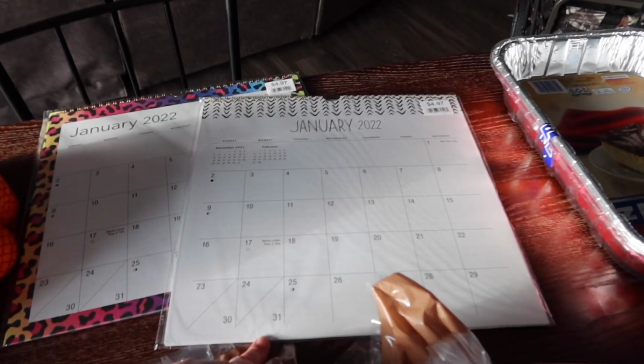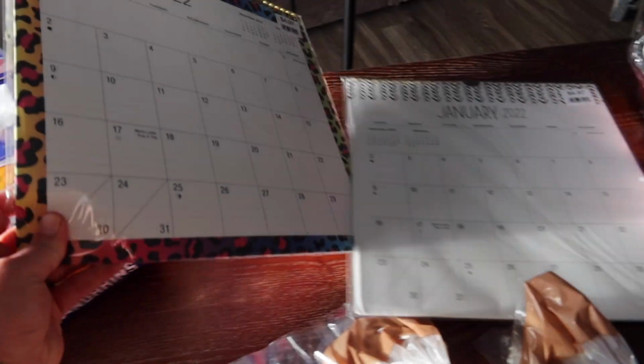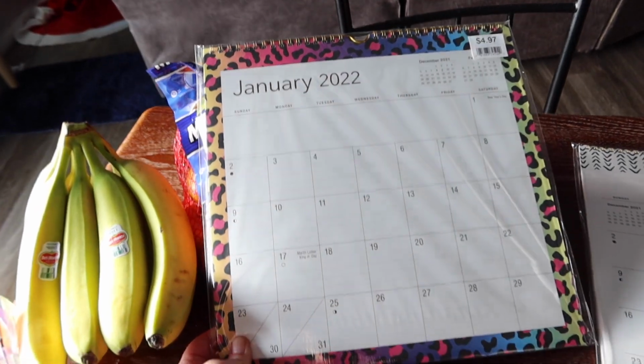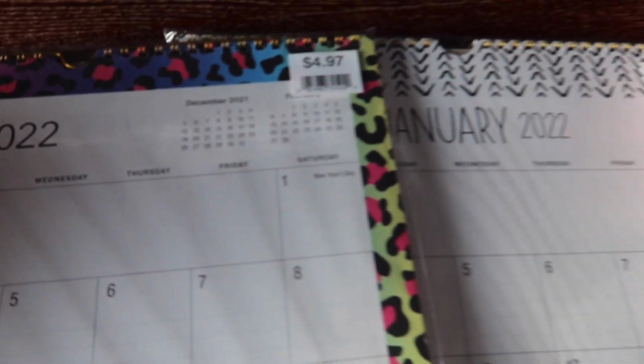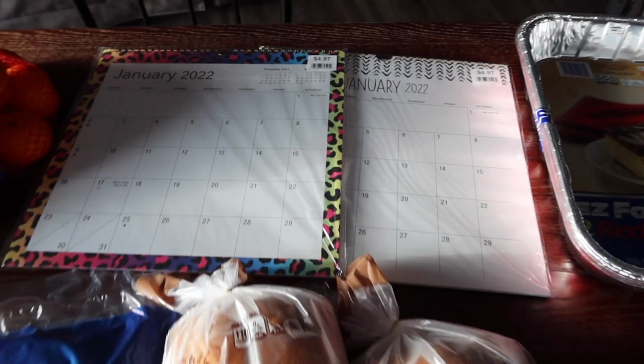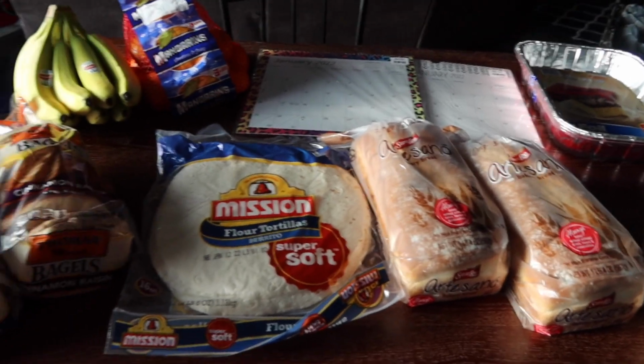One will be for our living room, one will be for our bedroom, and I loved this fun leopard print. The colors are just fun. So I grabbed those, and those were under $5. I believe that's exactly what they rang up for, $4.97. So that is my Walmart haul.